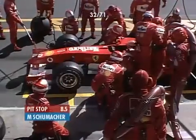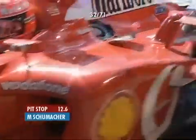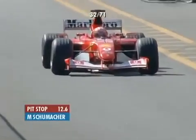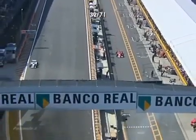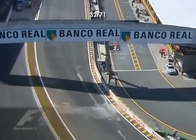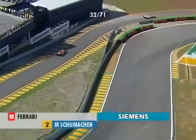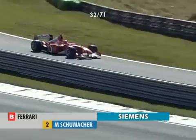Now, how much fuel, how much longer is it going to take to get the fuel in? They're clearing out the side pods. 12.6 seconds. Well, that's pretty much what you'd expect on a single stop for Ferrari. I wonder if Williams will have to put a little less fuel in. Depends if they started any heavier than that. We'll wait and see. 12.6 seconds stationary, and it all looks clean as he comes out. Get through the pit lane exit safely, and out he comes once again.